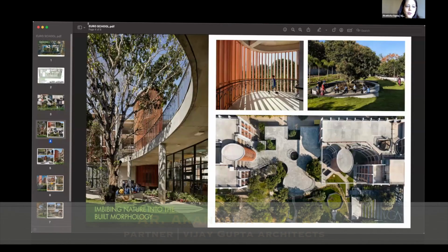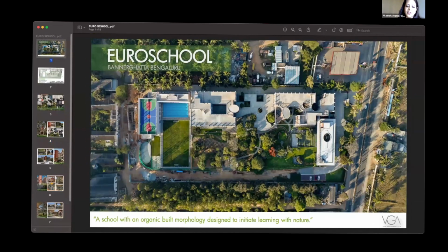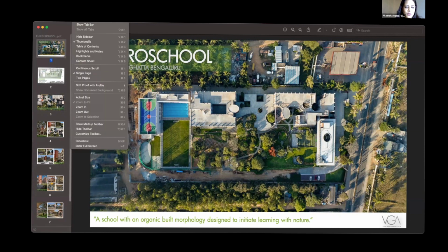And so the project that I'm presenting today is a school that we designed for Euro School Group. It's in Bangalore on Banakhatta Road. We do a lot of schools, and this is our latest Pride project because it's a sustainable school, where we have pushed sustainability to new limits, and I'll be discussing that through the presentation. Just for the basics, it's a 5 acres campus with a K-12 school, and it was all built during lockdown. So it had those kind of restrictions while we were constructing this school.